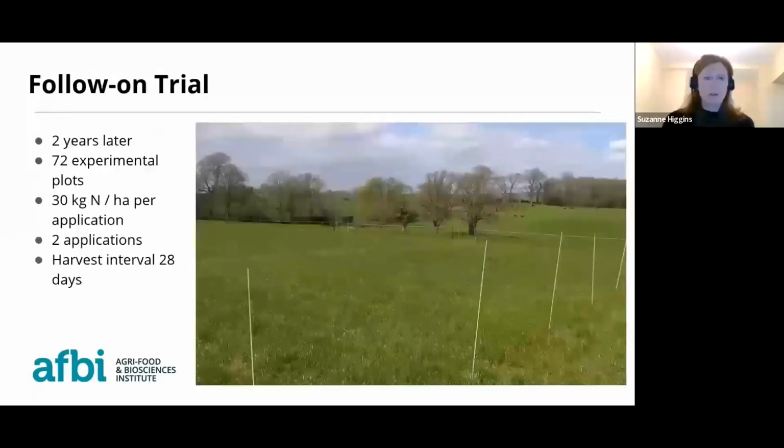So then we did another trial with the same company a couple of years later. They were producing these products and we were just testing them out. So they asked us to do another trial a couple of years later. And there was a slightly higher nitrogen rate applied per application this time, and they asked us to apply it twice. So in the first trial, we only applied it once in April, whereas this time we applied it in April, and then had another application 28 days later. So it was a longer cutting interval this time.